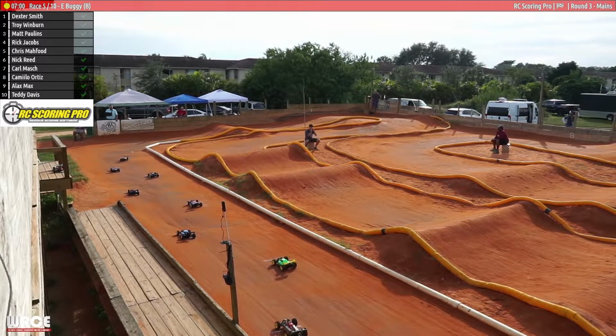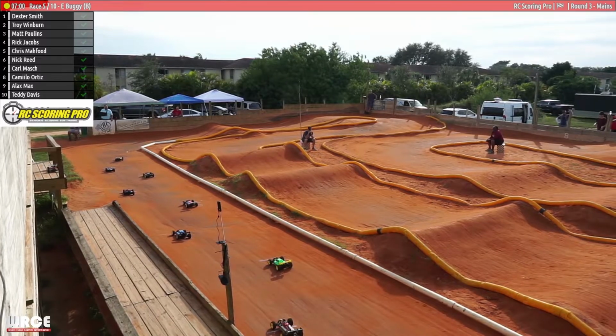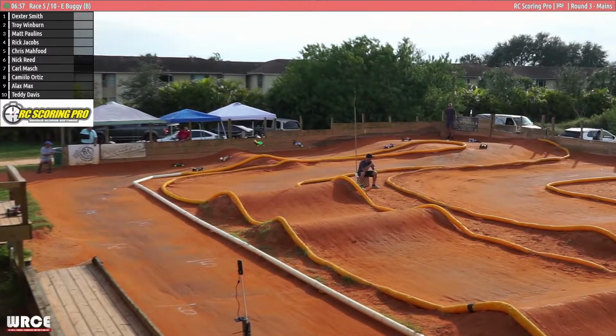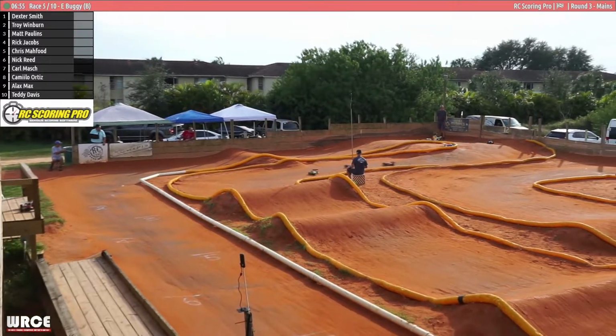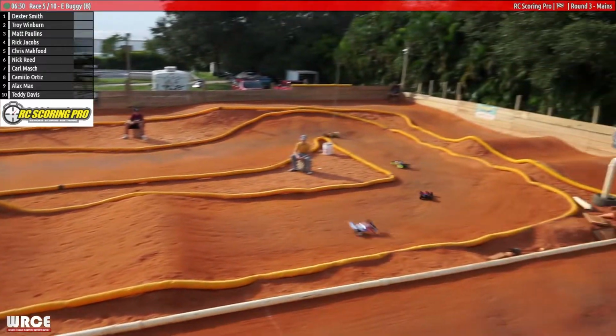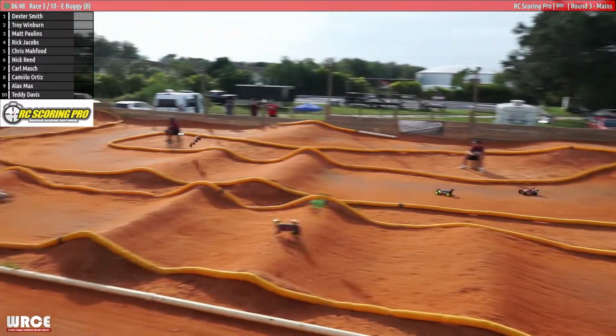Racers, sound of the tone. And it looks like Dexter's going to take full advantage of his position and grab that hole shot as he goes over the double triple. Does it real nice and smooth. They got a nice little freight train going over the triple.